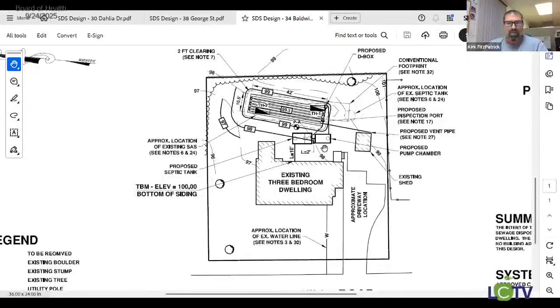So what we're proposing is to come out to a new 1,500 gallon 2-compartment septic tank, which will flow to a 1,000-gallon pump chamber and pump the liquid up to the leach field, which is proposed to be a Presby EnviroSeptic that's 10.5 feet wide by 42 feet long. So the backyard presently slopes, it goes up to 101 here in the corner, and then slopes down to 96 towards the neighbor's property.